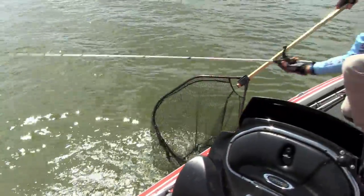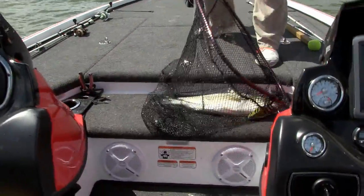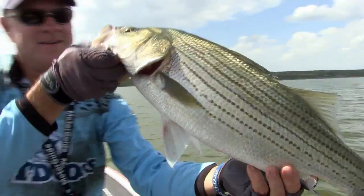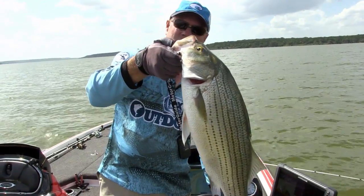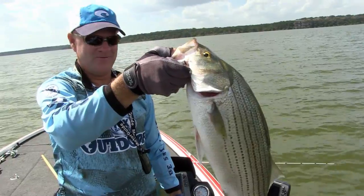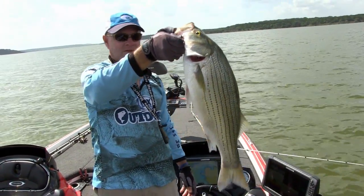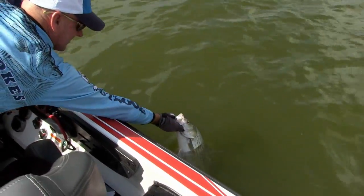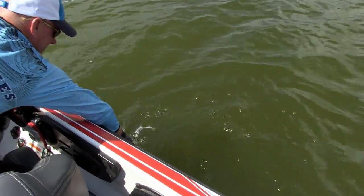Got it. All right. There is the first good thing that's happened so far. How about that? There we go. Nice hybrid striper right there. Well, that's what's in Lake Belton for you. Just a good solid fish. I don't know what they got to be a keeper in this lake, but that would most certainly be big enough to be one for you right there. Let's let that fish go back. Wow, still plenty of fight left in him.